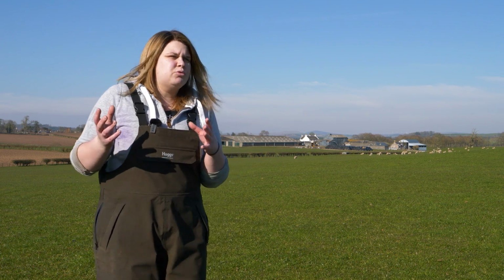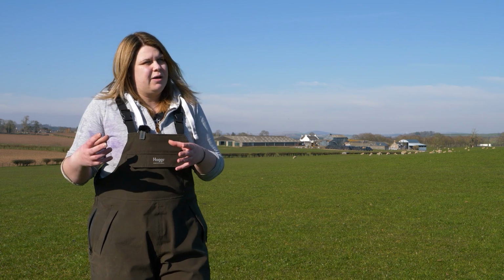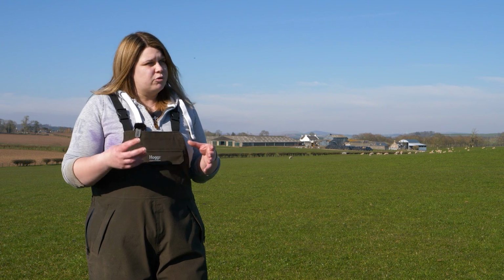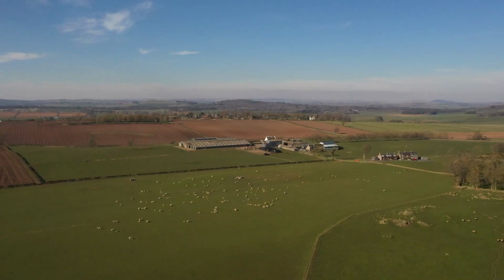But from that, we don't really have as much bypass protein, which around lambing time and calving time, it's actually quite important that we get some of that bypass protein into livestock. So that's why we're buying in the cold pressed rapeseed meal at the moment. But ideally, if we could start growing our own protein sources and reduce the amount of bought in resources, that would work really well for us.